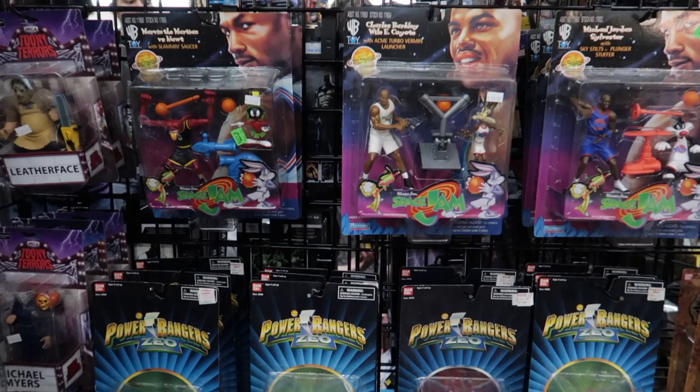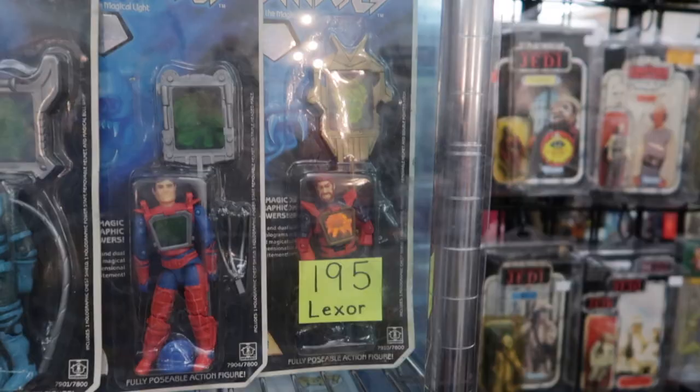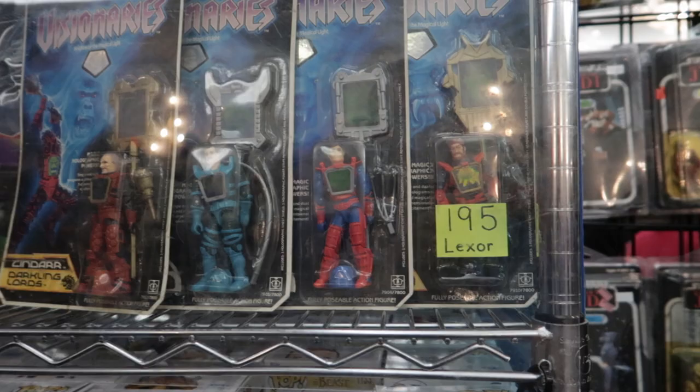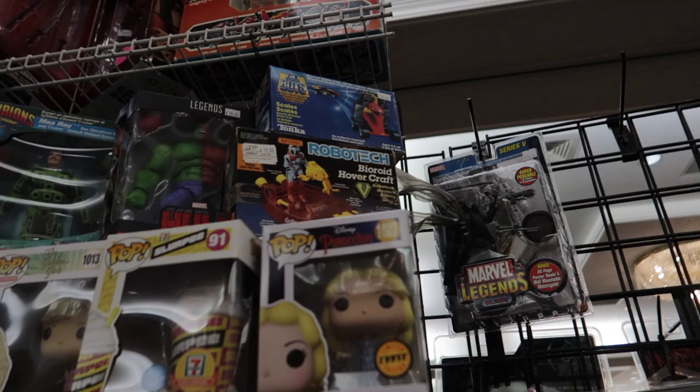Space Jam figures, like the OG Space Jam. Check out the Visionaries on card, and those are hard to find these days too. Man, I feel like I had this one. I had one, I can't remember which one. That one or the blue one with the helmet. Yeah. Some Centurions. There's a GoBots something or another up there. Oh, that's the car, yeah. Some Voltron up there. Spawn, some more Transformers.